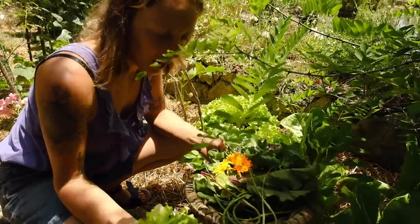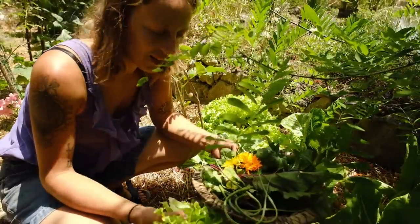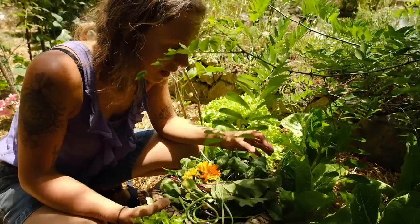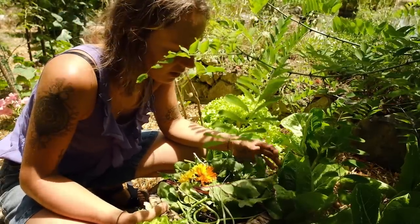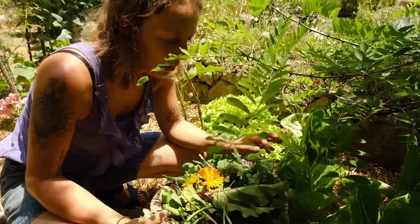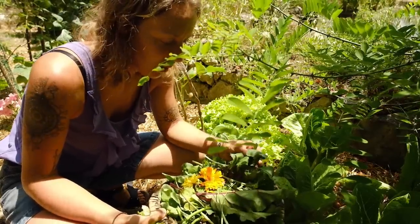One thing that is doing surprisingly well at the moment is lettuce leaves and salad leaves in general. We've got rocket that's doing really well, although it is going to seed, so it's probably not going to last all that much longer. So I'm going to have to eat it all up now, which is fine because rocket is amazing.